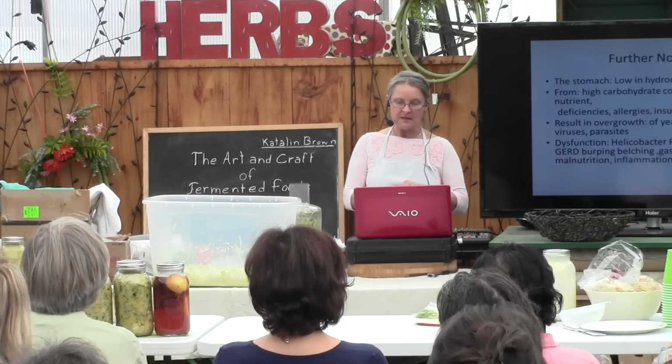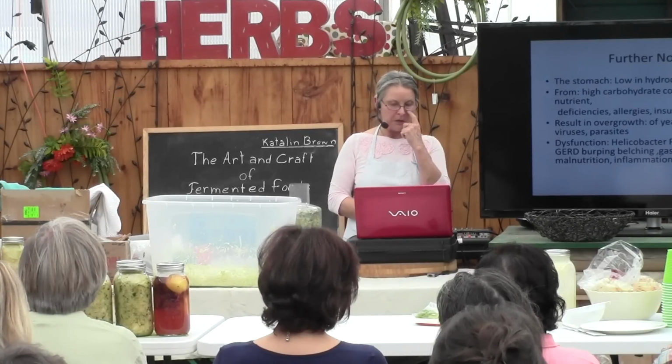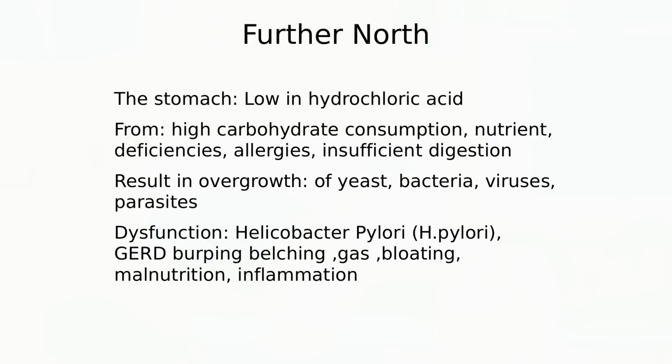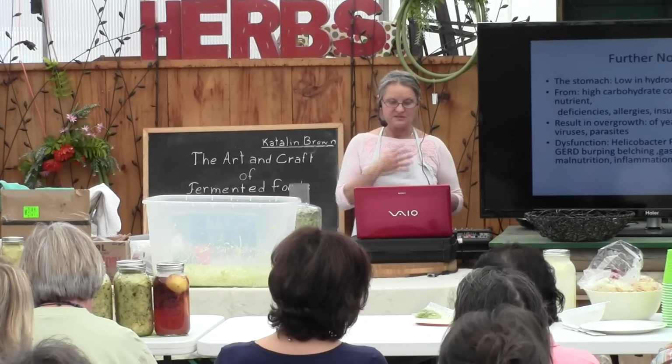So what happens in the dysfunction where Helicobacter bacteria comes up in your stomach? We all have Helicobacter bacteria, we all have H. pylori, but our diet keeps it under control. But when life goes wrong and there's an overgrowth of yeast, the H. pylori actually paralyzes the sphincter that keeps them shut down there. It paralyzes the sphincter so that it's always open. So when you burp, up comes this hydrochloric acid into your throat, causing this burning.